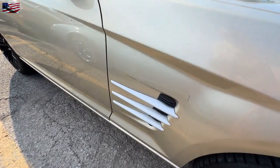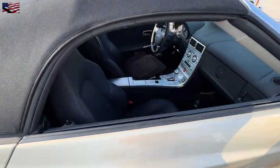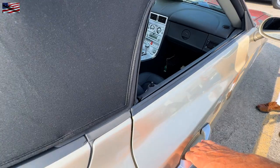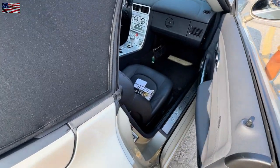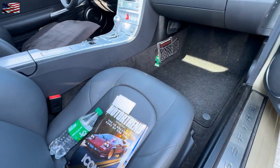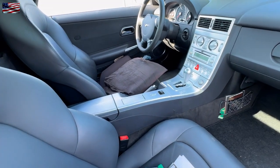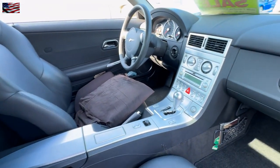Any other uniqueness, Glenn, that we should talk about? Well, they only made 994 Roadsters like this one. And in this case, they only made 61 of them this color. And it is a beautiful color. Oh yeah, I love the color. Yeah, I searched a long time.